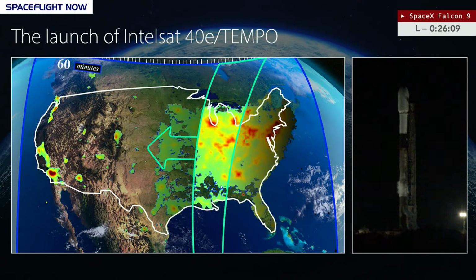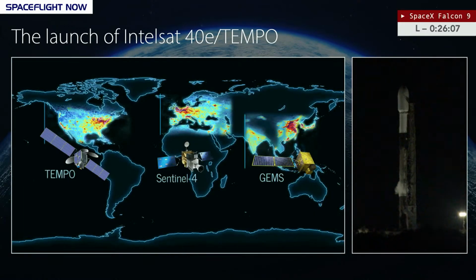TEMPO will be joining a fleet of other pollution monitoring instruments, including GEMS, which is on a South Korean weather satellite monitoring pollution in the atmosphere over the Asia Pacific, including China and India. And then next year, Europe is scheduled to launch Sentinel-4 on a European weather satellite to provide similar coverage over Europe. And then TEMPO is the U.S. contribution to this global constellation of air pollution monitoring instruments.